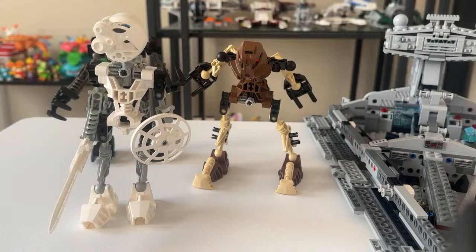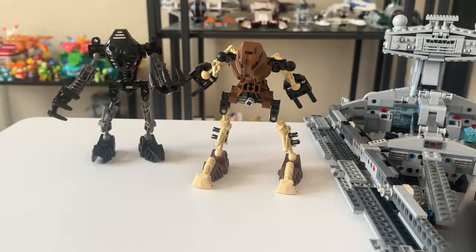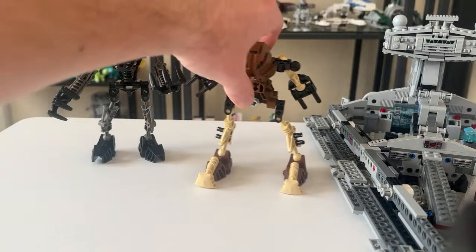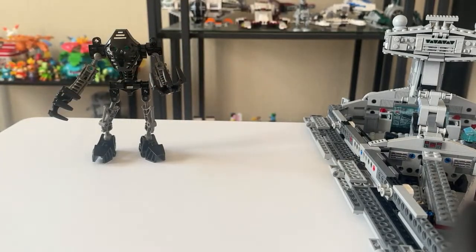Do you have Captain Rex? I do have the Captain Rex Y-Wing Microfighter. I just haven't built it yet. But I do have it, yes. I plan to do a review on it at some point. There's so many things that I want to make videos on. But I'll get around to it.